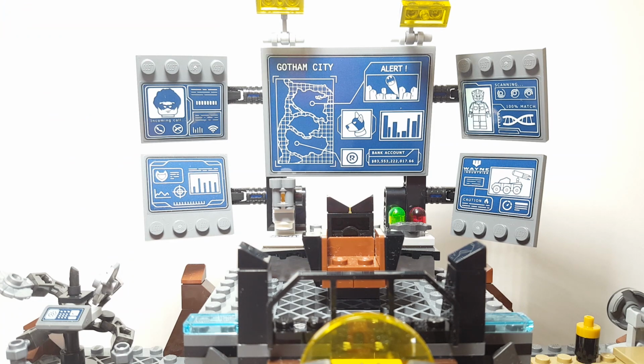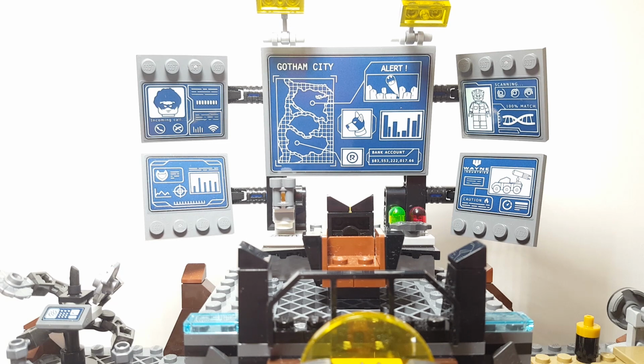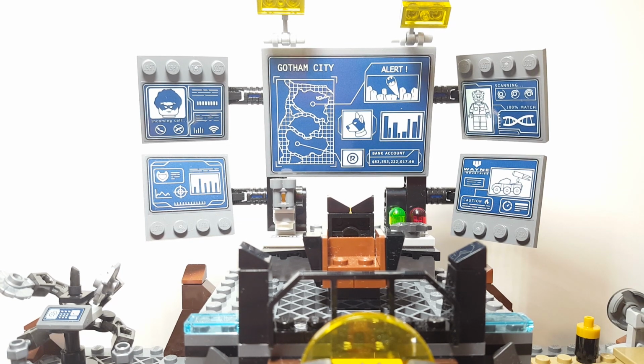That's really cool. I'm a bit rusty on what the different areas are because I used to know it all from DC Universe Online, but it's cool there. You've also got a little Bat Hound symbol there. I'm not sure why. Maybe he's calling him. And you've got this bar graph, and you also have his bank account with all his money.